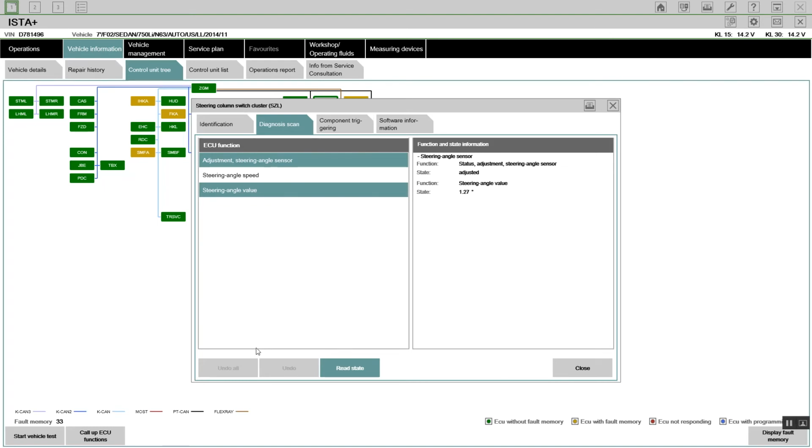The reason why it failed is that when it was going through steering angle sensor calibration, the steering was not really straight. It was up a little bit like this. It wasn't fully straight. As I remember, it was this way when the entire car was being programmed by ISTA-P. It was doing a follow-up routine, initializing stuff. So therefore, we now have to use the software here, go into SDL, call up ECU function and click on steering angle value. And now we have to put this thing exactly straight.